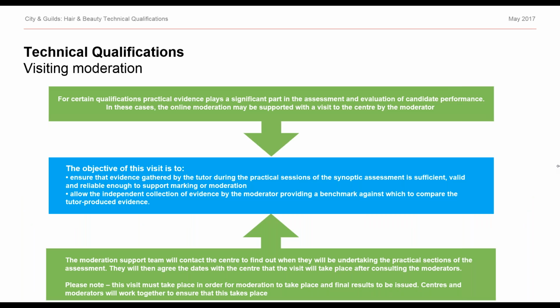The other type of moderation we do is visiting, and the qualifications that would have a visiting moderation will be things like hairdressing, barbering, beauty therapy, and complementary therapies. This is where the practical performance is really important, that client care, that client communication from that candidate. So again, you have a 12-week window to get your learners through this. You will make sure that your learners are completely ready for that moderation before you ask the moderator to come in.